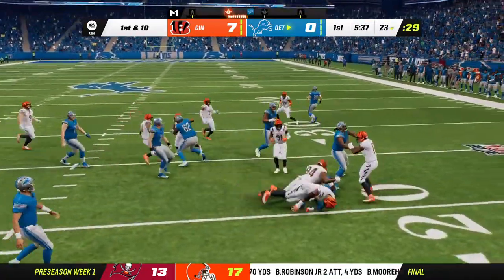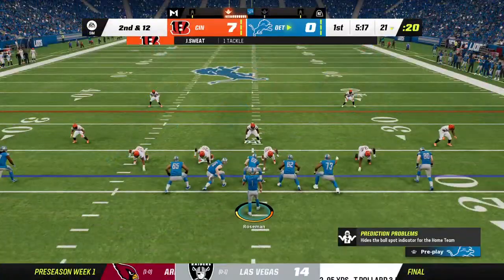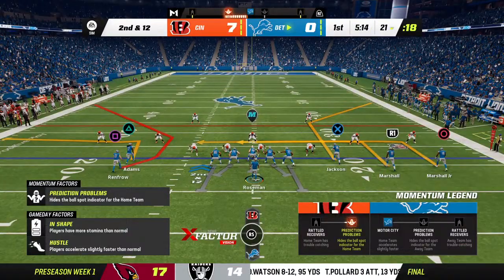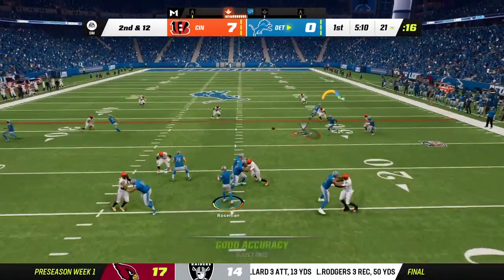Start the drive with Elliott. And he'll wind up losing yardage here back at the 21-yard line. 2 yards the loss, 2nd and 12. Counting down toward the midway point in quarter 1. Here we go on 2nd and 12.